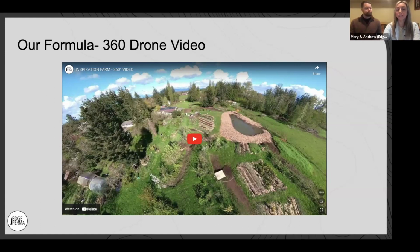Yeah, and it's very user friendly because this is a YouTube video, and I just press play and use my cursor to scan around.